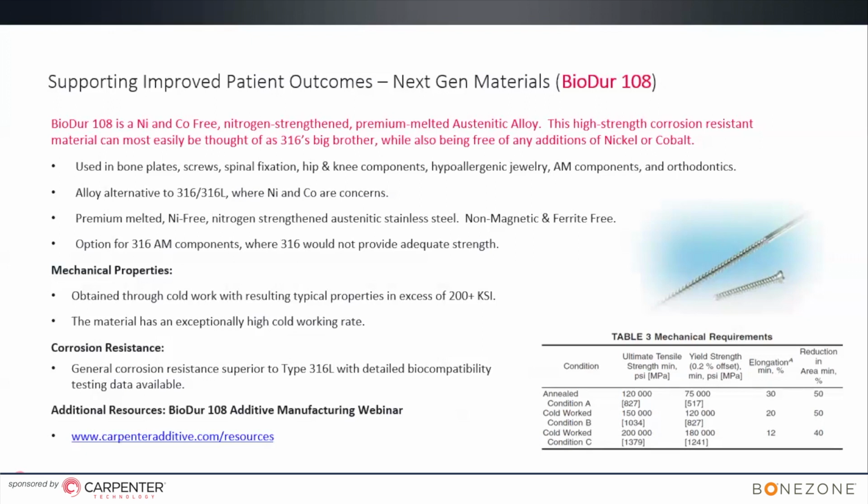Biodor 108 is also a nitrogen-strengthened austenitic material with high stability in the austenite structure and allows us for significant improvement in both corrosion resistance and a material that is higher strength, supporting some of the voice of the customer and needs for a higher strength material beyond that of the 316 stainless. This implantable material provides a nickel-free and cobalt-free material compliant with the EU MDR and also supporting the nickel sensitivities of many of the customers within the market. We have an additional webinar on this particular alloy. I would encourage you all to have an opportunity to look at that, and it is referenced in this presentation.